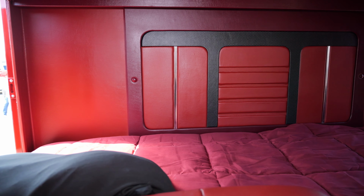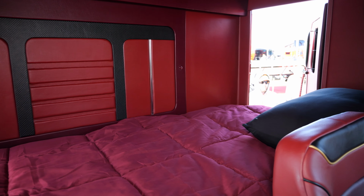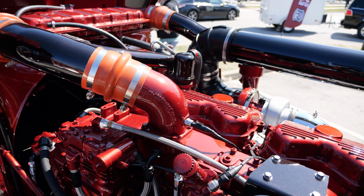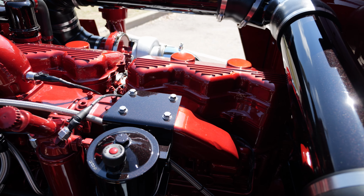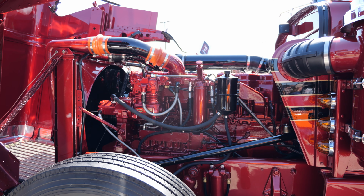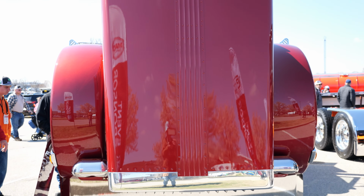Don't have a stitch of old wire in it. Don't have a stitch of old hoses or valves. It's all new front to back. Motor rebuilt, tranny was new, rear end's rebuilt. We covered everything with it. Basically about 2.5 years it took to build it. It was a lot of work.